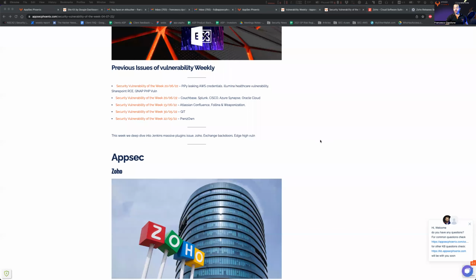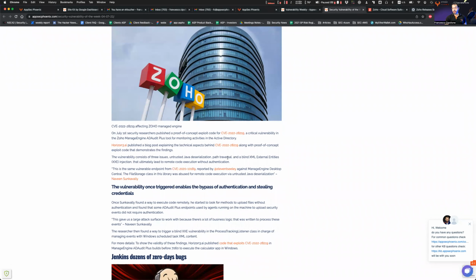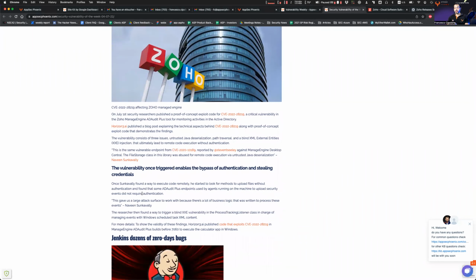So again, update your server, monitor the activity, and if they are web exposed, specifically dedicate a bit more attention to those systems. Now, to recap, as we said, Zoho has been particularly exposed with CVE-2021-28219, that enables the bypass of authentication and stealing of credentials. The researchers from Horizon3.ai have disclosed the vulnerability in the code that led to that website exposure.